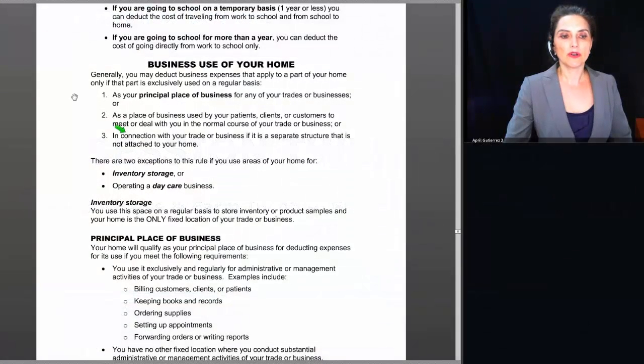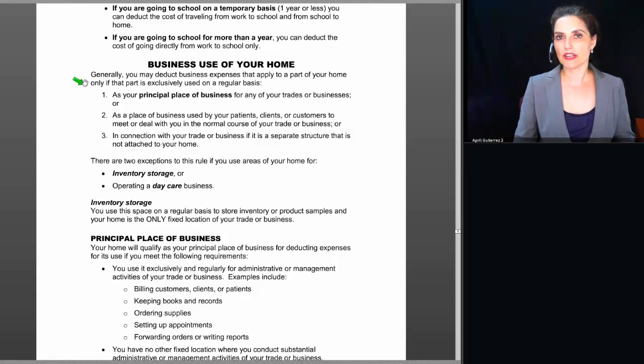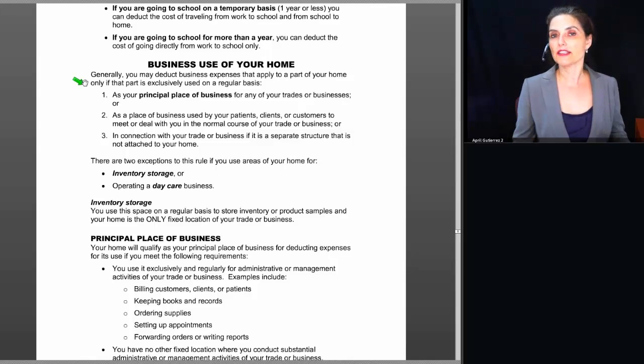Business use of your home. Generally, you may deduct business expenses that apply to a part of your home only if that part is used exclusively and for a regular business purpose. So if you wish to claim a home office deduction, you need to show that it's necessary to have an office in your home and that the home office area that you use for your business is exclusively used for that purpose and nothing else.